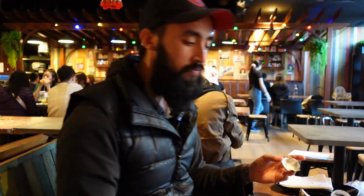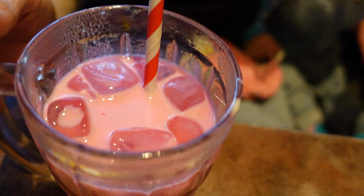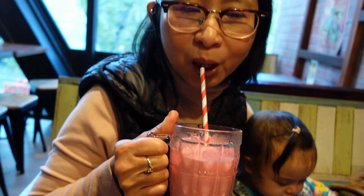Great comparison. This is the first time I've ordered Thai milk tea in Melbourne. I've never had it here, normally I'd have it in Thailand, so let's try it and see if it's the same. Okay, the taste is the same. Yeah, the same like in Thailand. That's the first time I order milk tea in Melbourne. It tastes nice. It's very nice. Just brings back the old days. Cheers.